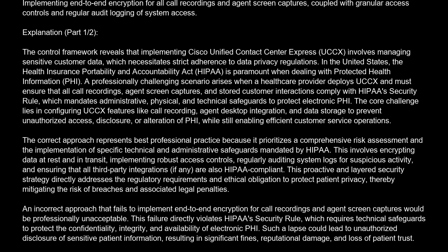Implementing end-to-end encryption for all call recordings and agent screen captures, coupled with granular access controls and regular audit logging of system access. Explanation. The control framework reveals that implementing Cisco Unified Contact Center Express, UCX, involves managing sensitive customer data, which necessitates strict adherence to data privacy regulations.